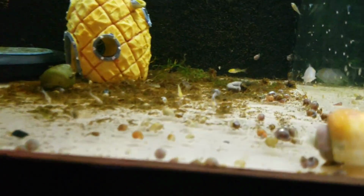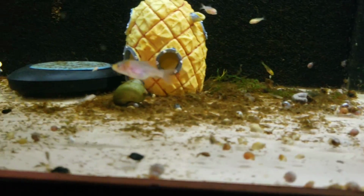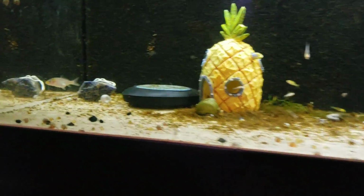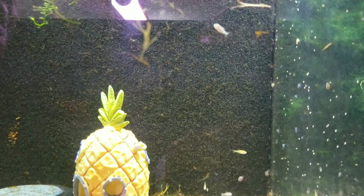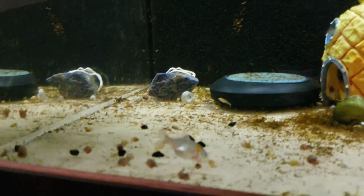And you can see we've got this big old snail in there, and there are a bunch of empty snail shells. So these guys are eating the snails. Or the one big one is eating all the snails. Look how big that one is, though, compared to some of these guys in here. That's just insane. So we're going to have to catch him out and take him to the back pond. Yes, sir.